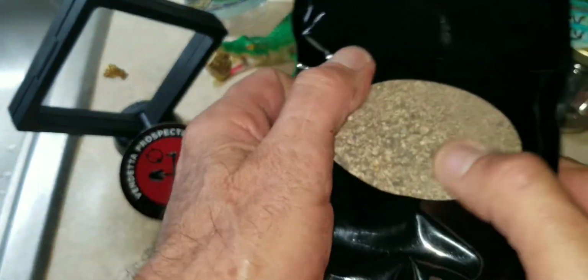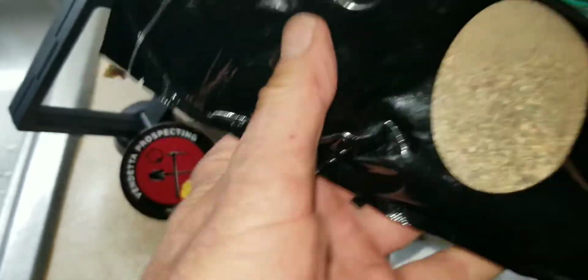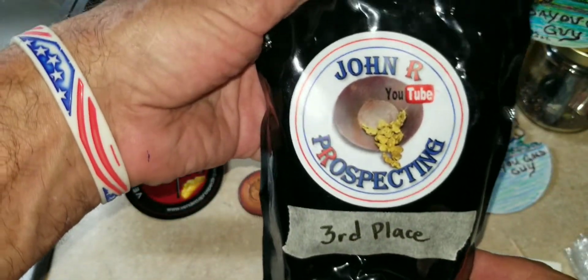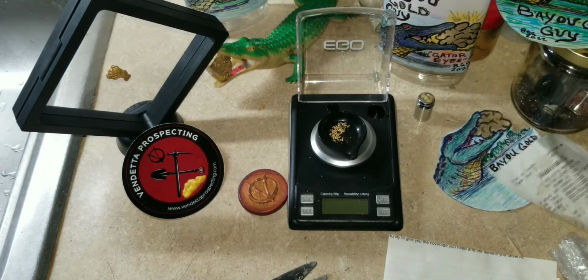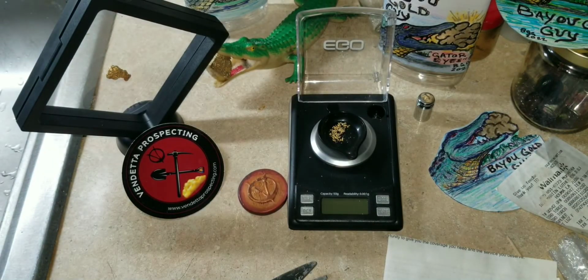It sucks tight. Does that heat sealer act as a vacuum as well? I was expecting to shake it around and show some of those gems come up in it, but there's no moving this pay dirt in that bag. It's sucked in there tight. That's crazy. So there you have it. I got my John R. Prospecting keychain there. But yeah, that's going to be a fun bag to do.